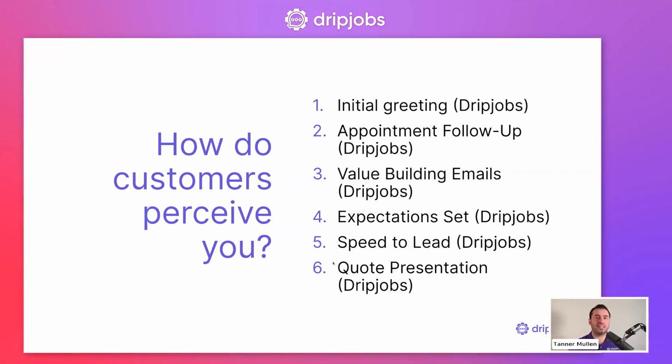Expectations. Are we setting expectations with customers each step of the way? There's so many different stages. I've narrowed it down to 11 different stages a customer will go through if they come from a lead source. Speed to lead. How long do people have to wait to hear from you when they inquire? And then, of course, what does that presentation look like?